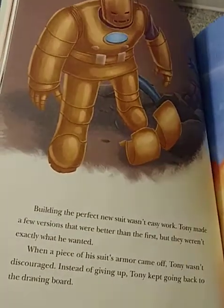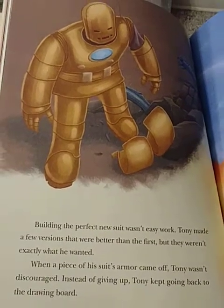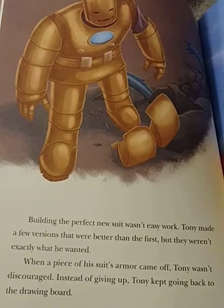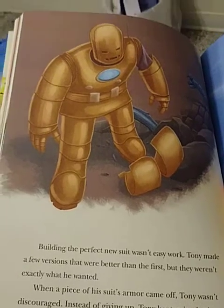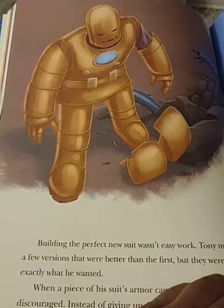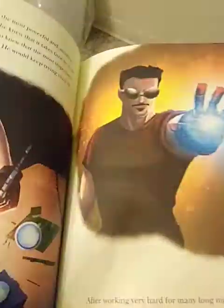Building the perfect new suit wasn't easy work. Tony made a few versions that were better than the first, but they weren't exactly what he wanted. When a piece of his suit's armor came off, Tony wasn't discouraged. Instead of giving up, Tony kept going back to the drawing board. Uh-oh, there you go. Gold armor. Man, I should try again. There you go. Let's go back to the drawing board.